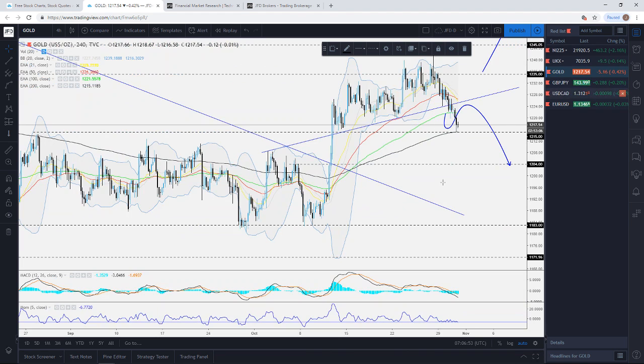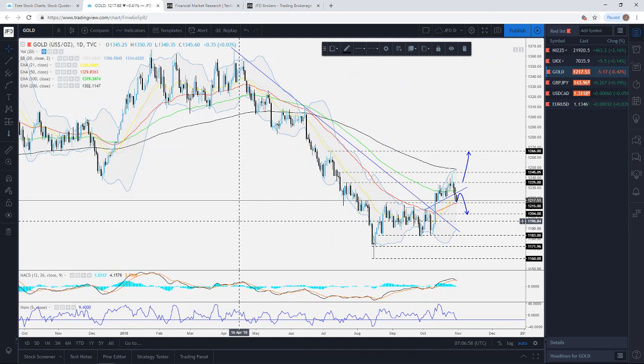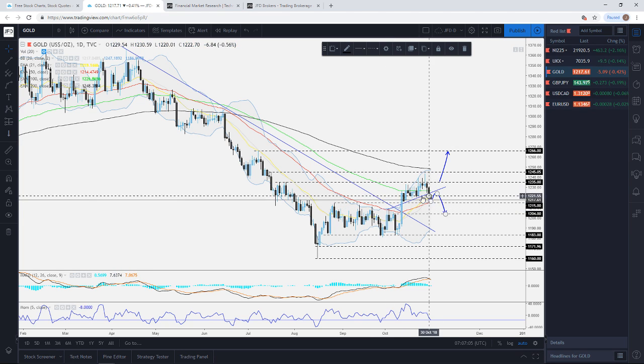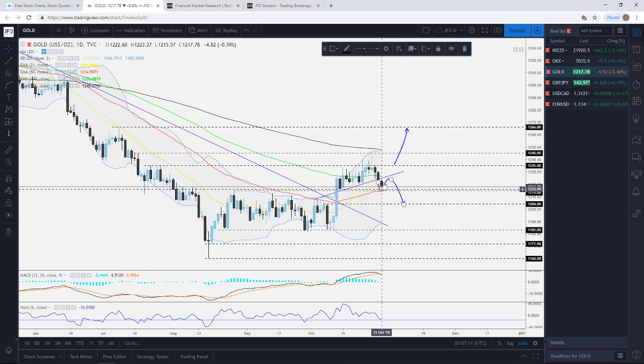Jumping into gold. Now gold is a good one, and for this one I need to quickly jump back into the daily chart. This is what I was talking about yesterday, a tentative short-term upside support line that has got broken, and you can see by the arrows that I have drawn here. This is a possible scenario that we could see in gold, and we could see this one dropping further.